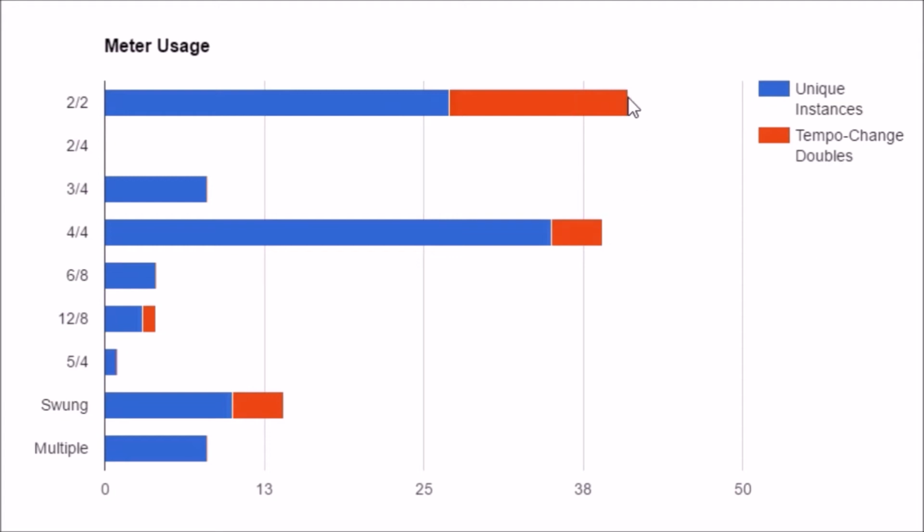But wait, not so fast, says 4/4 time. That's not fair, because cut time had to cheat by counting tempo change doubles. And then cut time is like, well, let's make a 3/5 compromise and draw a Mason-Dixon line. And 4/4 is like, no way, and then there's a civil war, and a bunch of tempos die, but at least the staves are free. Wait, what were we talking about again?